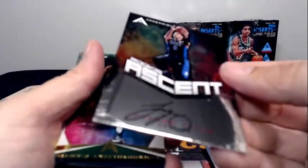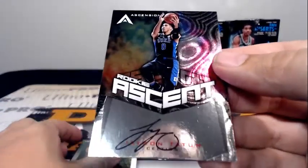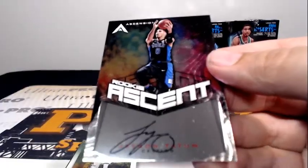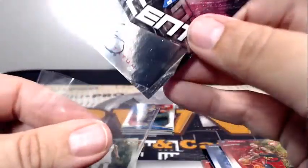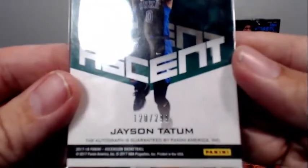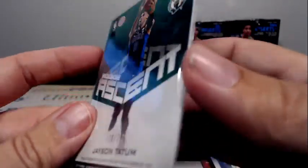And then for the Celtics, it is a Jayson Tatum. There you go. Rookie Ascent Auto going out to Boston. Congratulations on that. Very nice. Jayson Tatum Auto. That one's numbered 120 out of 299. Congrats on that.